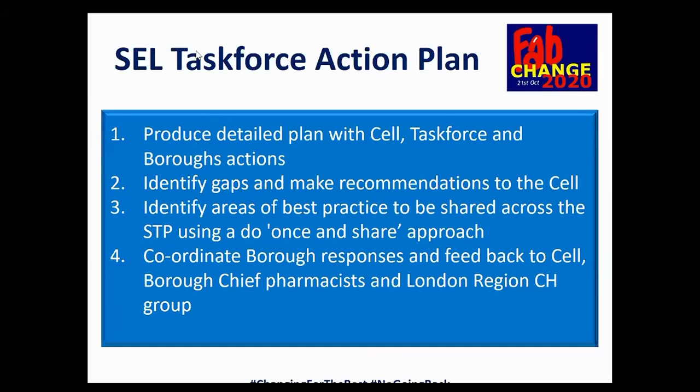So we had a task through the task force. We needed to produce a detailed plan, indicating what the SEL leadership had responsibility for, what the task force had responsibility for, and what the local boroughs had responsibility for. Then we had to identify the gaps and make recommendations to the SEL, and then identify what areas of best practice we could share across the STP using a do once and share approach. Then we had to coordinate all the borough responses and feedback to the SEL, to the London region, and to the chief pharmacist. So there were a lot of people to be kept informed of what was going on, because this was a really urgent response. Next slide, please.